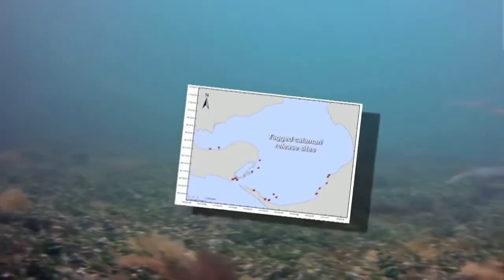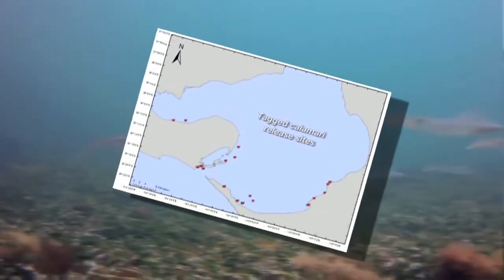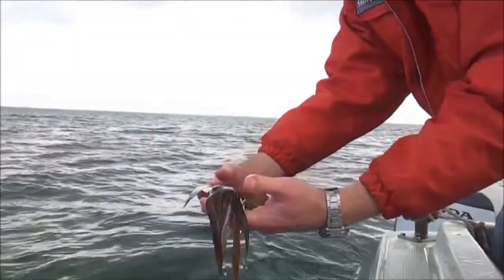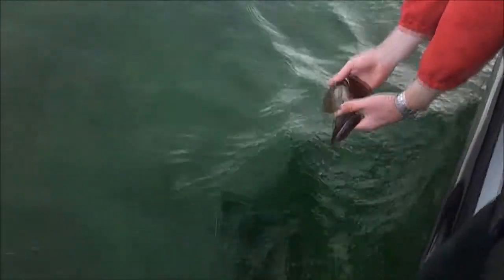We also looked at their movement patterns using acoustically tagged calamari caught from around the bay. So what were the results of our study?